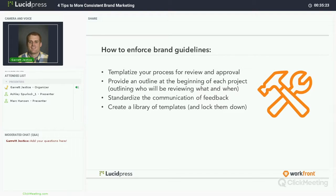The short answer is you're probably never going to be able to prevent all employees from going rogue and creating their own content. Remember that stat we shared previously that only 10% of survey respondents said that they never have this problem? Honestly, I wonder how many of them were actually telling the truth or just didn't know about the rogue content that was being created at their companies. I think it's something that happens at pretty much every company.